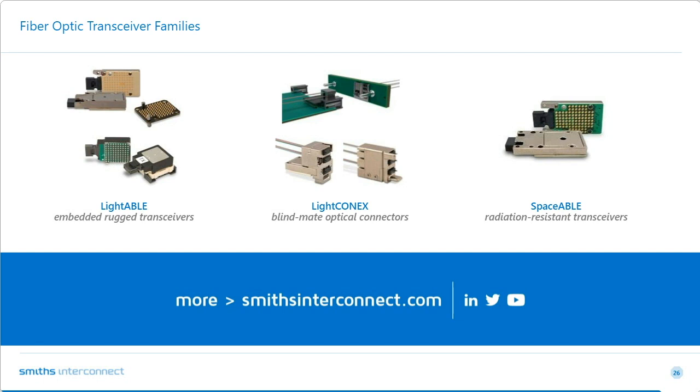Can Spaceable and Lightable fiber optic transceivers electronically interface with 10GBASE-KR4? If yes, has it been tested with that interface? Yes, I'll take that one. The short answer is yes. Our modules are protocol agnostic. They're strictly physical layer devices. So the short answer is yes, and we'd love to follow up with you on more details of your application.